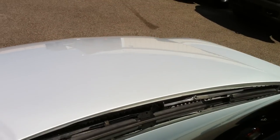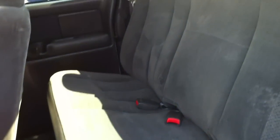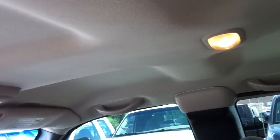Alright, let's go look on the roof real quick. Make sure we had no surprises there. Boy, this thing is really straight. And it is bright white too, man. When it's 109 degrees like it is right now, that bright hurts your eyes, man. Can't wear shades when I'm doing this, or else it makes it hard for me to give you a good video. Boy, the interior is great.